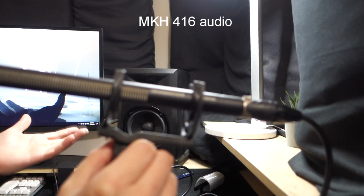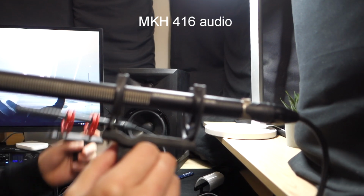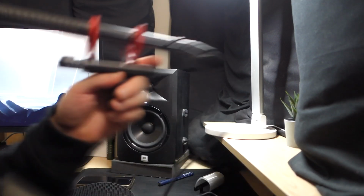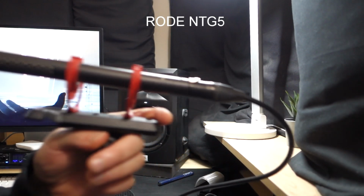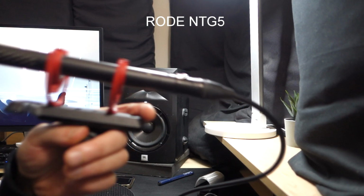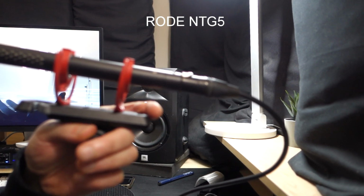And what I'm going to do, it's literally the switcheroo. I'm just going to switch, and I think it's much easier this way than just having it all in one shot. So right now I'm switching to the RODE NTG5. Microphone check, testing 1, 2, 3. This is audio from the RODE NTG5, and this is how it sounds. Mic check, testing 1, 2, 3.